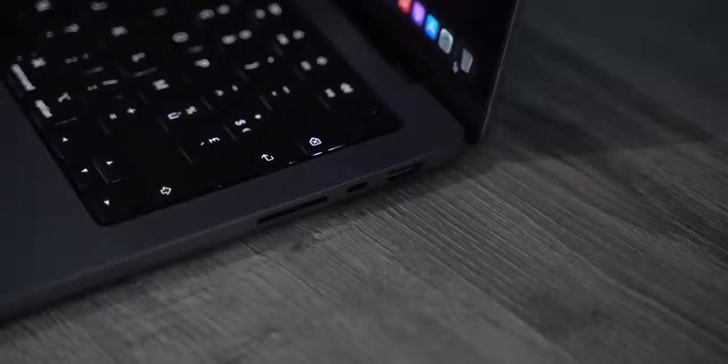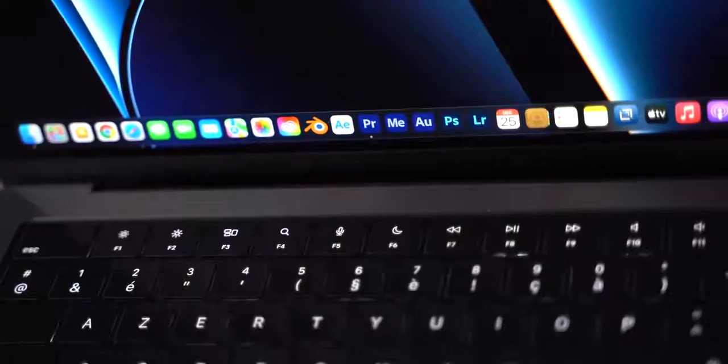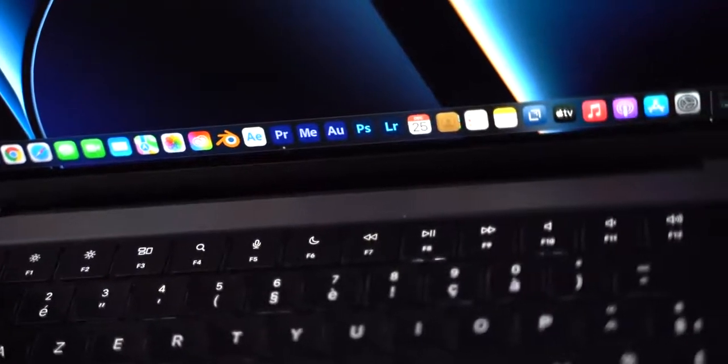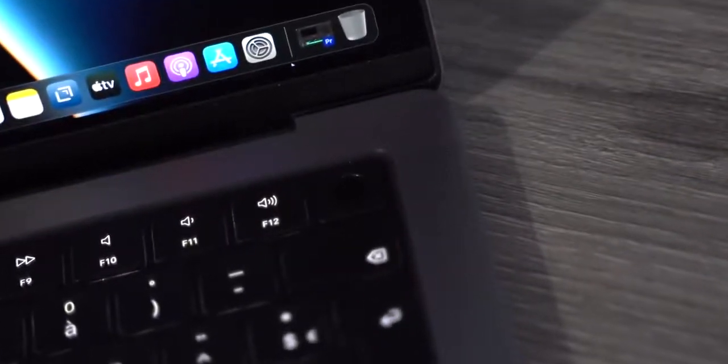The last design change is the keyboard. As you can see, now the whole keyboard is black and the Touch Bar is removed and replaced with function keys. I did love the Touch Bar, but now that it is gone, I'm already used to it again. Apple also redesigned the Touch ID button. Now there's a circle in a square button and that looks so clean.